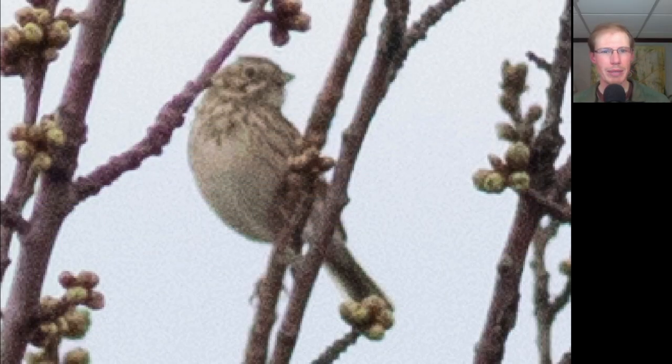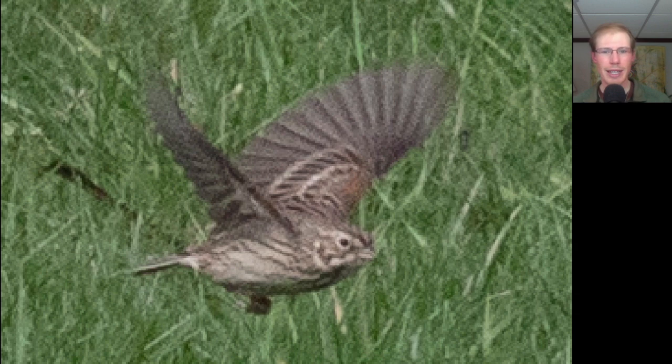While walking over to the platform, this sparrow caught my eye. And here's another look at the same bird in flight. Overall, it's a somewhat pale, stripy sparrow. On the face, maybe the most distinctive thing is a bold, pale white eye ring, and we also see some chestnut color to the leading edge of the wings. This is a Vesper sparrow.